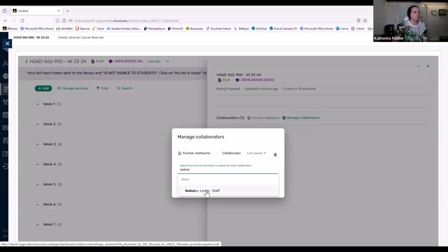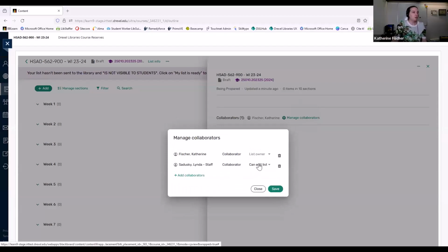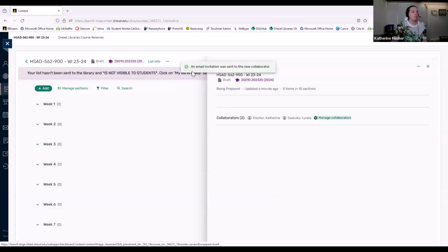And there she is. So here I can choose my permissions level. I can make her a list owner, or I can just give her editing options, and I'm going to hit Save. And a box pops up. Linda got an email notification letting her know that she's now able to access this list.